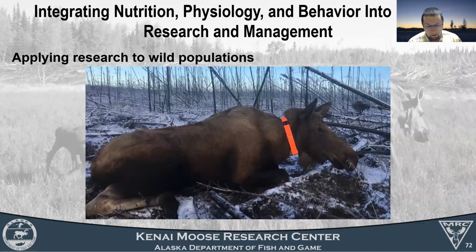So that was a pretty quick overview of the history of the research that we're doing at the Moose Research Center and the current research that we're doing within our facility. We also do research on wild moose on the Kenai Peninsula. A lot of it has been in response to intensive management, and then more recently in response to large-scale wildfires on the Kenai.